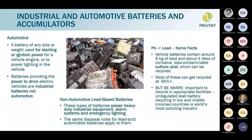Automotive batteries, mainly, are the ones that are used to start the motor of your car or any kind of vehicle, and power lighting in general. And the batteries providing the power to drive electric vehicles are industrial and they're not automotive.